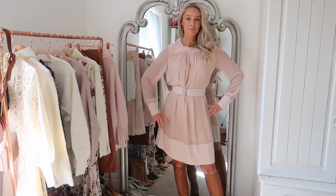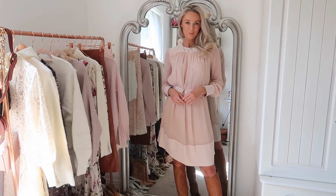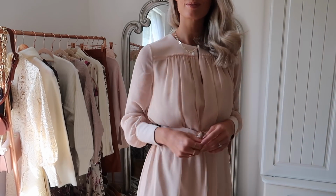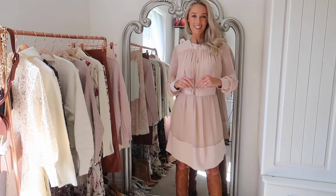So the fact that REISS have now brought this out, obviously it's not super affordable, REISS is a premium store, but you get what you pay for. The quality of this dress is absolutely gorgeous, and the design totally timeless, and just so flattering. I absolutely love it. As I mentioned, the colour is just absolute perfection, this powdery pink, which again I think works for all different skin tones, all different hair colours. It suits pretty much everyone.